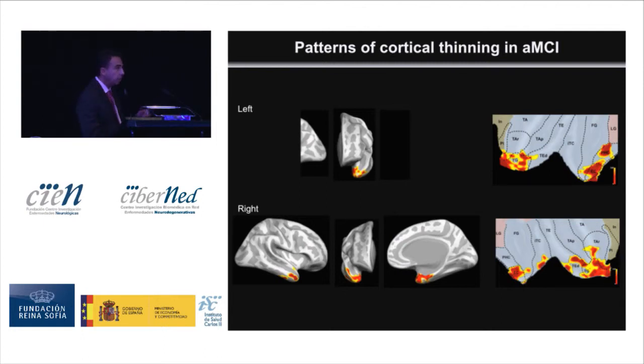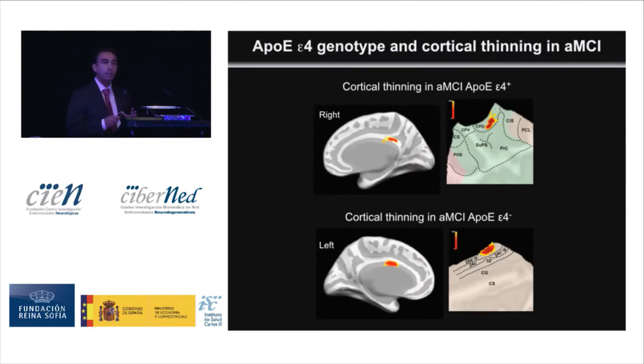When we divided the MCI subjects into APOE4 carriers and non-carriers, we found that thinning in different regions of the cingulate cortex allowed us to differentiate between the two groups. In APOE4 carriers, atrophy of the cingulate cortex was moved to the most posterior part of these regions and restricted to the right cortical hemisphere, whereas in the APOE4 non-carriers, atrophies were more anterior and limited to the left cortical hemisphere.